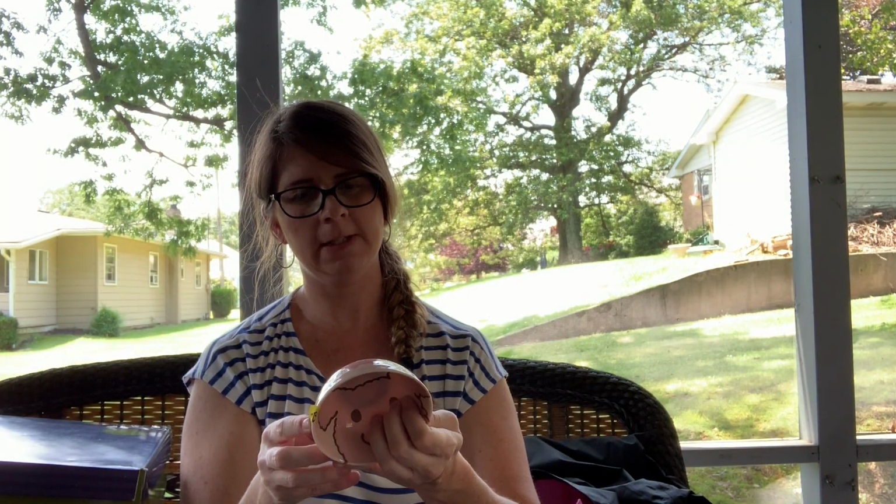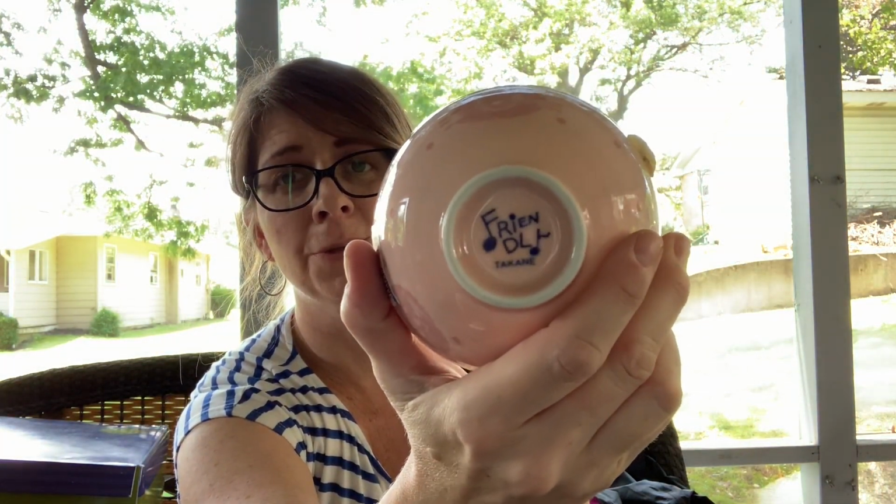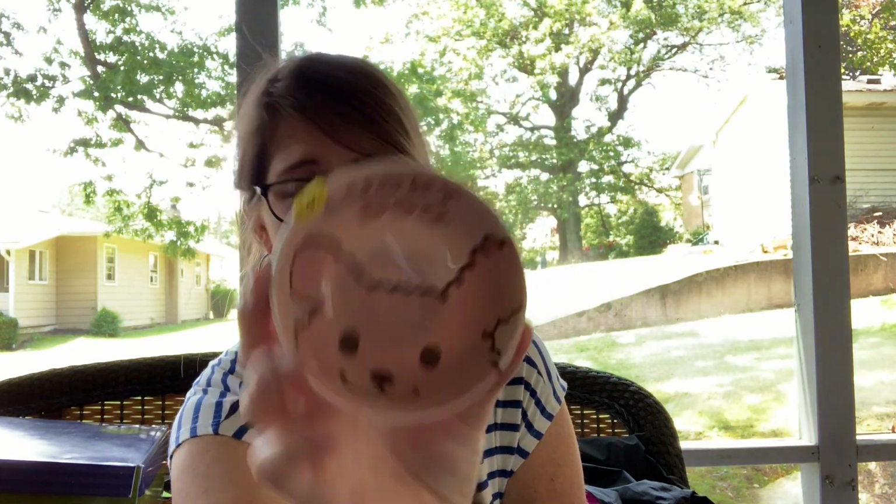And then I picked up this Lucky Dog Friendly to Cane. I don't really know what this is. I just thought it was really cute. So I will look it up. It was 25 cents.